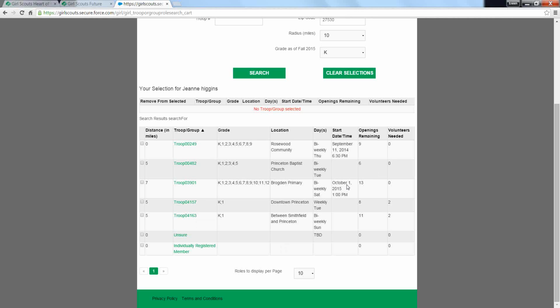Or if that's not a big deal to you, you're going to look and say, you know what, I want her in a Daisy troop, a K1 troop. I really don't want her in a multi-level troop. So I'm going to take a look at the two opportunities that are here. One meets on Tuesdays and one meets bi-weekly on Sundays. You know, we're so busy during the day and she's only in kindergarten. I think I'd like her to meet on Sundays. That seems to work better for me.